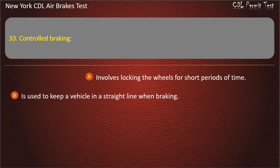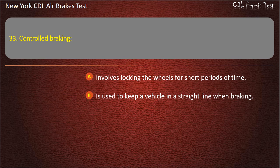Question 33. Controlled braking involves locking the wheels for short periods of time. Is used to keep a vehicle in a straight line when braking. Can be used while you are turning sharply.